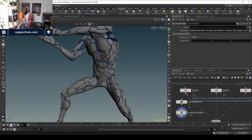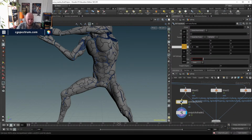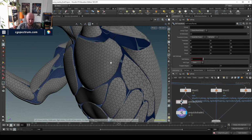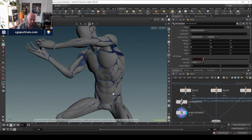So if I go UV quick shade and then have a look at my transform, you should be able to see that I can scale up or down the UVs. So you can see I get a nice distribution of that texture. Instead of it being really, really large, now I've got these really nice small textures, and it starts to look a bit more like carbon fiber.